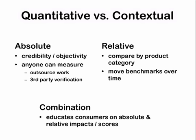There are advantages to both quantitative and contextual rating systems. The absolute systems, the one that tells you the number, those systems are very credible and more objective, hopefully, because they give you an actual number rather than just giving you a score of 1 to 10, which could mean anything. And they're, in principle, measurable by anybody. So not only does that make it more objective, but it means that you could outsource the work, and it allows more third-party verification.